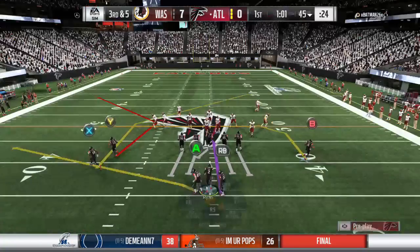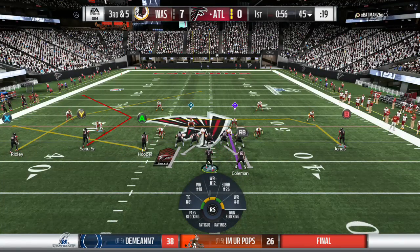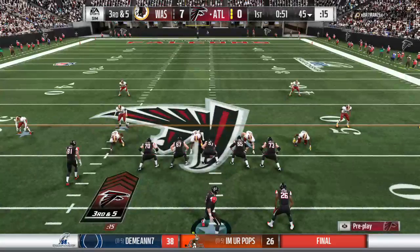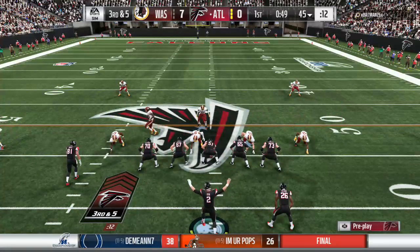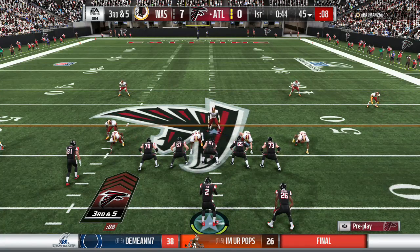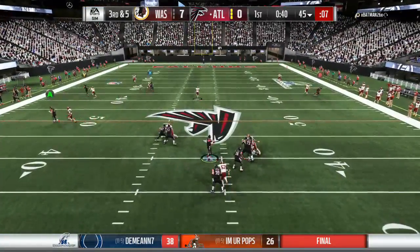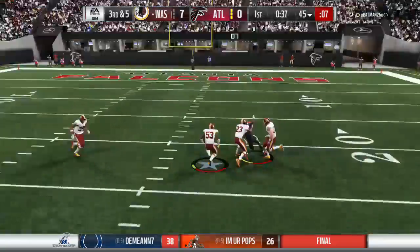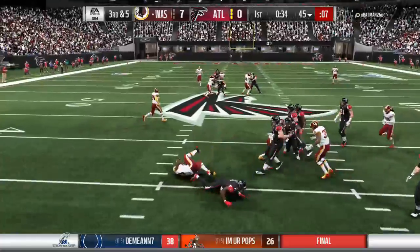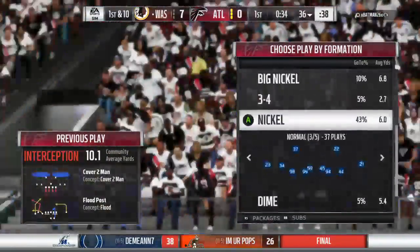So 3rd and 5, defensively expecting pass. They've got 6 DBs out there. Gun. 53, check. Out of the gun, it's Ryan. Trying to lay one up deep into a double team, and it's intercepted. Picked off by the linebacker, Zach Brown. And he's able to take this one back to the 36-yard line.